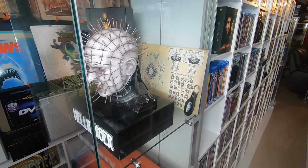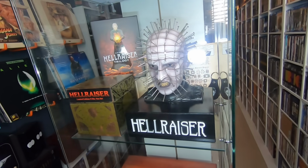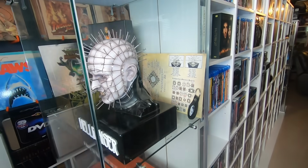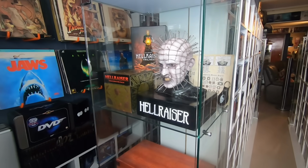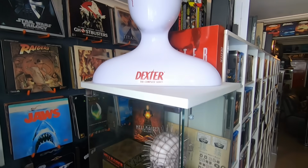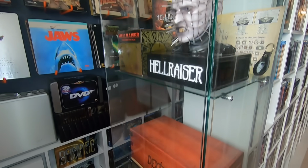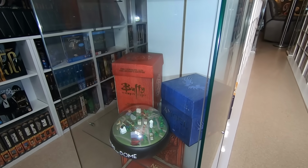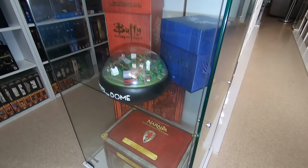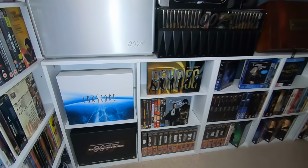And that edition that arrived, that was number 10 of 150, so I was very lucky there to get such a low number. So I'm very impressed with that one, and it gets displayed proudly in this glass cabinet. And just above it there I've got the complete Dexter collection, also the Blood Slide box edition just underneath, a couple of Buffy and Angel complete sets under the dome, and then more James Bond editions, Farscape.